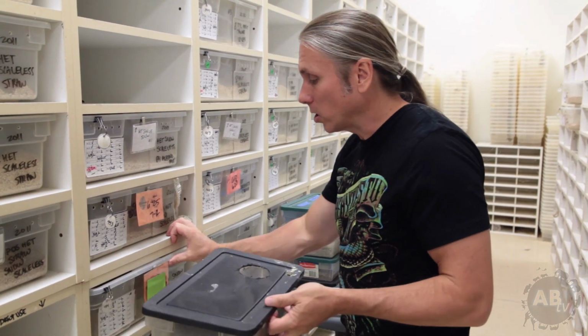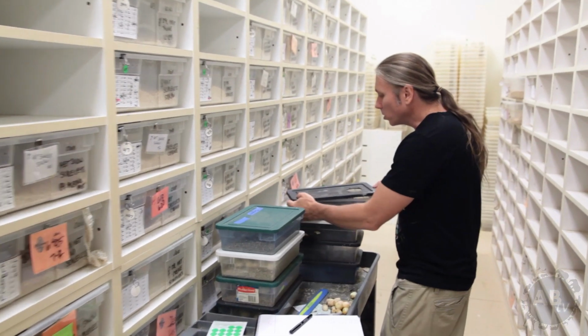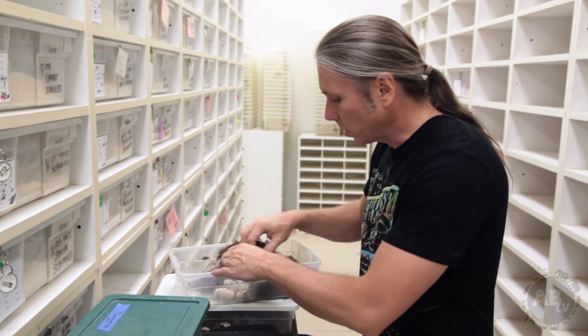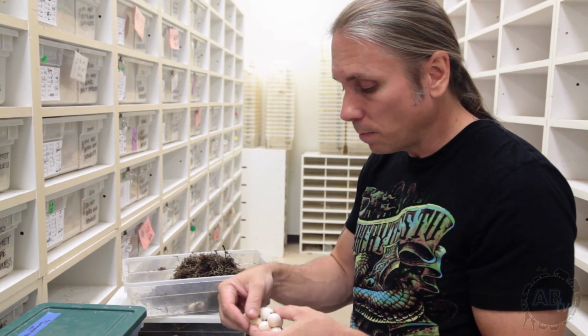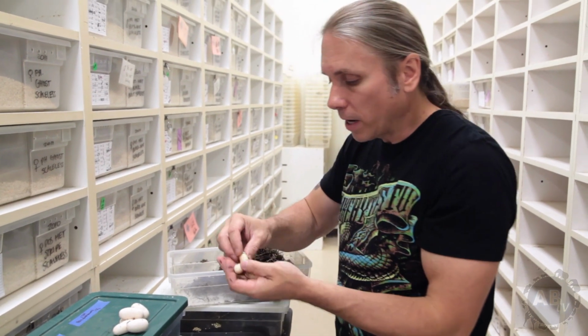And this clutch is a good example of something I want to talk about really quick. It's one of those mixed clutches. There's fertile eggs and there's infertile eggs in this clutch. Now this happens to be a scaleless or a het scaleless corn snake. It's got 2, 4, 6 beautifully pearly white eggs, and there's 1, 2, 3, 4 infertile eggs.